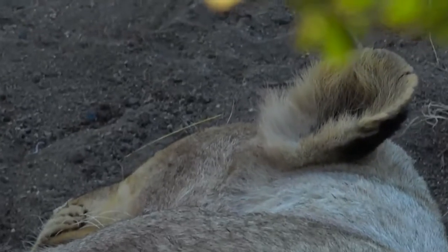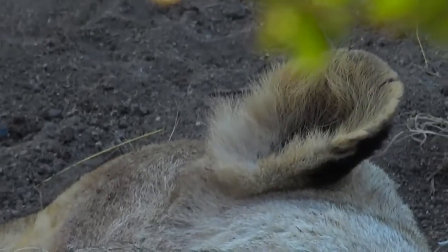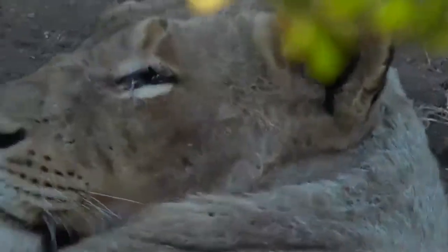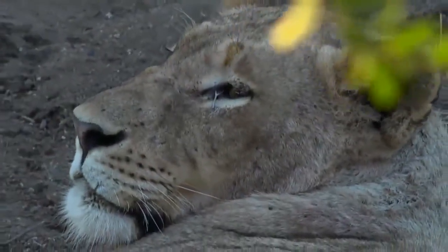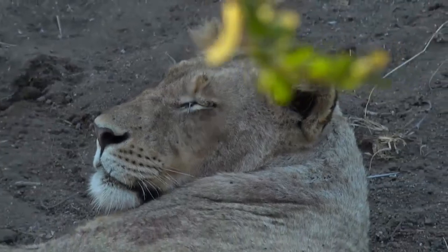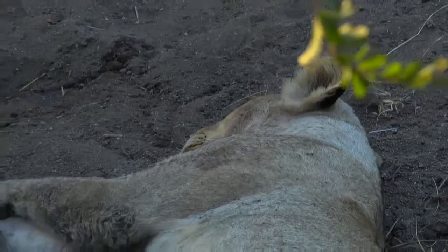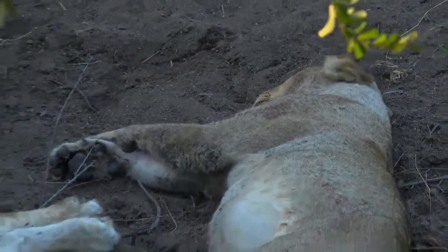For most animals, of course, the limiting factor when pregnant, this elephant in front of us, this is going to be interesting. I can hear an elephant moving through here. Can't see him yet. Anyway, let me just quickly get onto this.